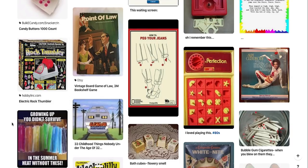Now, hand in hand with playing outside, growing up, you didn't survive in the summer without these. Now, this is true. I will say that when I had a child of my own and she was 5, 6, 7, I would attempt to bribe her to go outdoors and play by having these popsicles, and she was not interested.